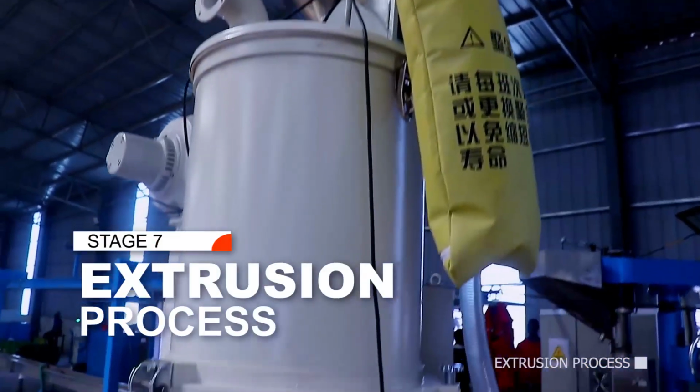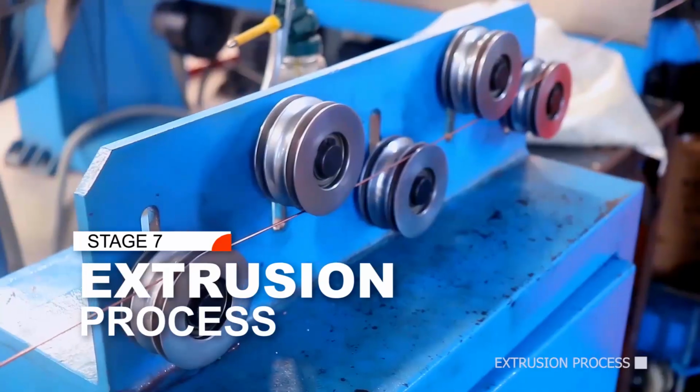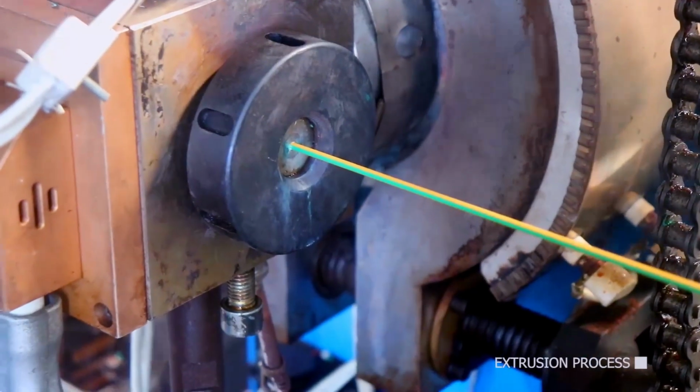After that, it is then moved to the next stage called the extrusion process, where the stranded wires are coated with PVC insulation cover with print of the manufacturer's signature on it.